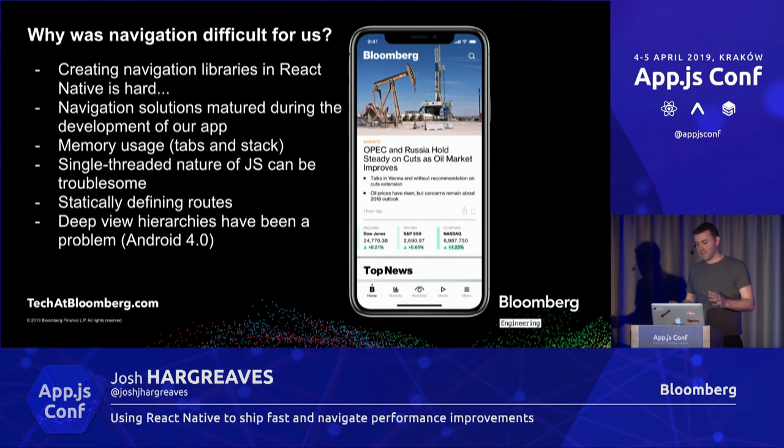But we went with React Navigation, and it has served us pretty well. But some issues we have had historically is that the tab view that shipped with React Navigation, or React Native tab view, we had some issues around memory usage. And one of those issues came from essentially you can choose with the navigator if you want to load these all at initial render time, so load every tab in the view hierarchy, or you can lazy load them.